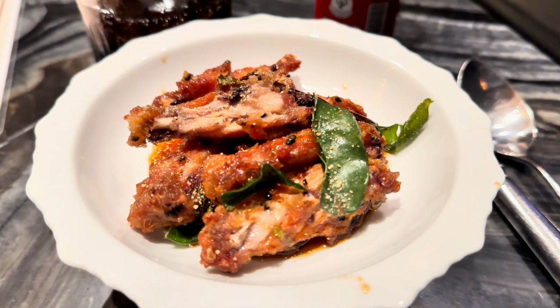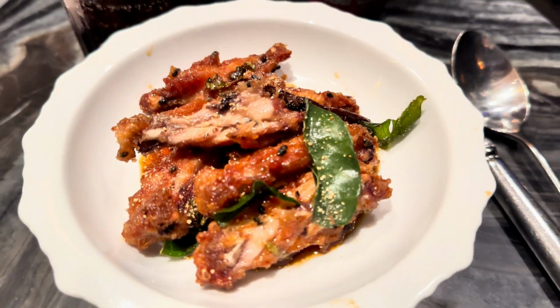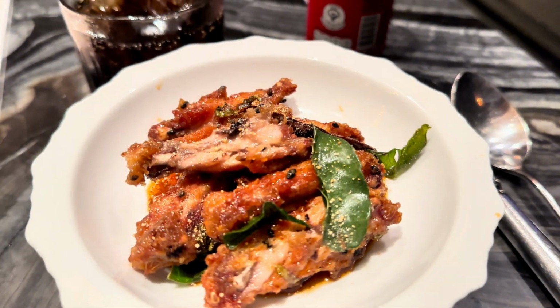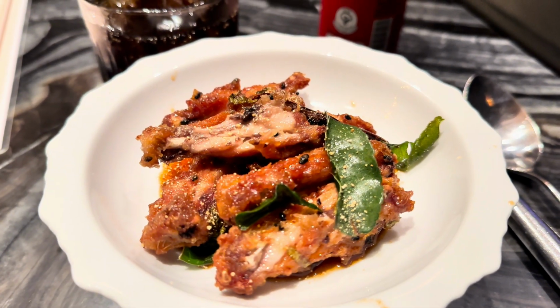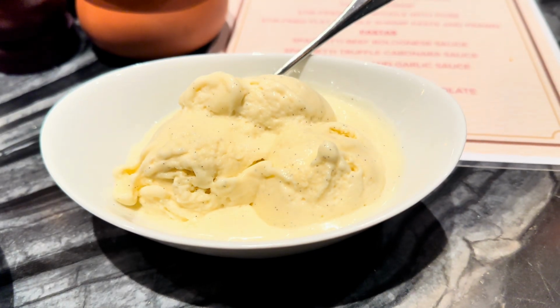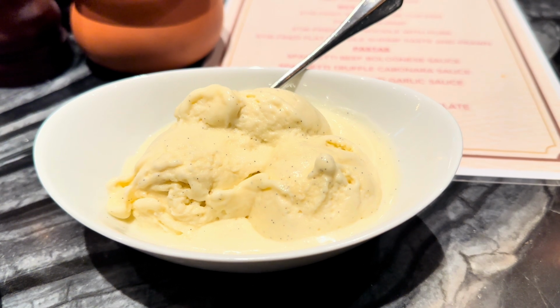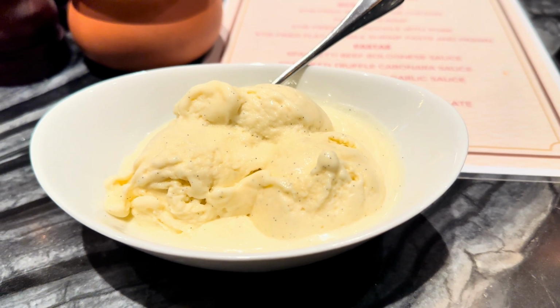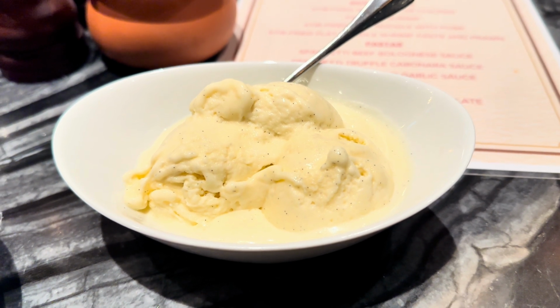I also ordered the chicken wings. These were a little bit disappointing, as they were quite lacking in chicken meat. That said, they were incredibly well seasoned and very tasty. A perfect small portion. To finish off, I ordered some vanilla ice cream. Unfortunately, this was largely melted when it came out, but it tasted good, and from the black dots, I suspect it had real vanilla bean in it.